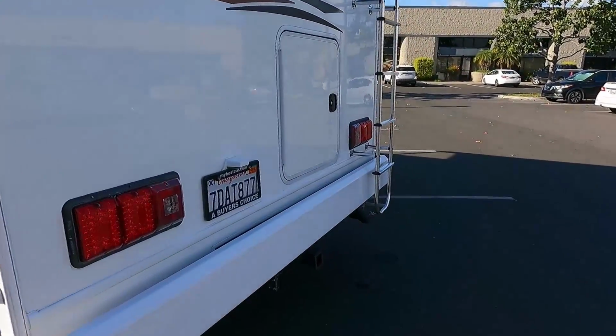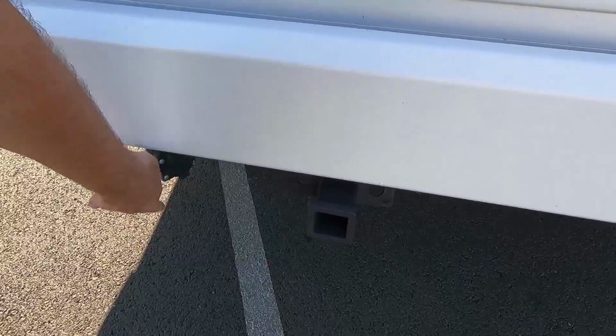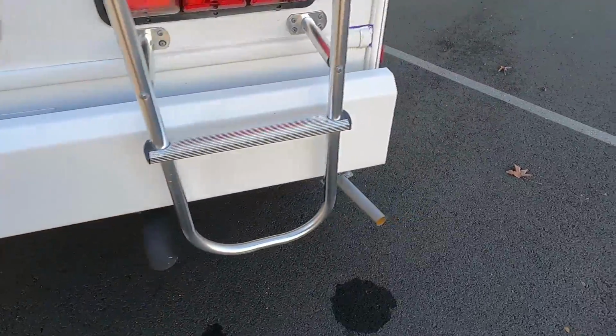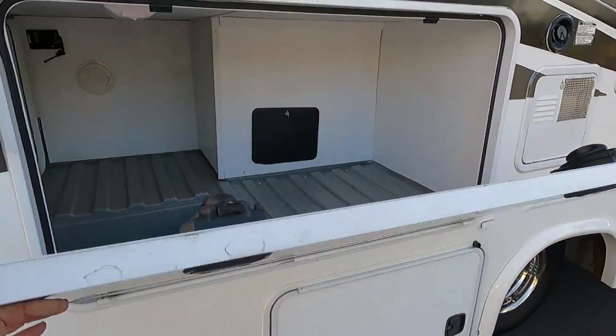The bumper, 7-pin connector for hooking up a trailer. Trailer hitch, exhaust, generator exhaust. Again, giant cargo compartments.